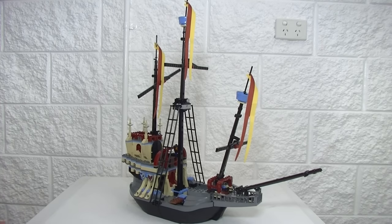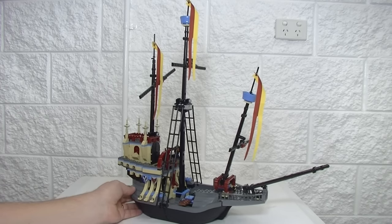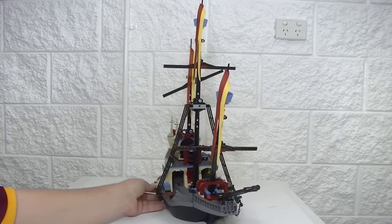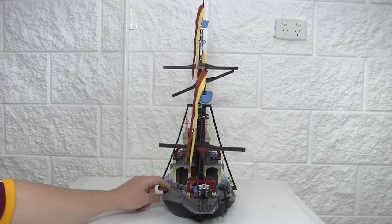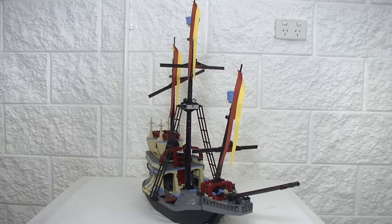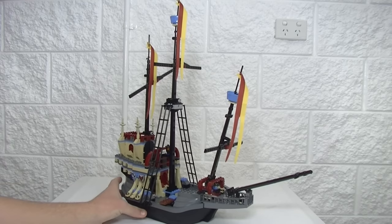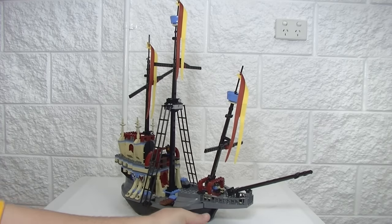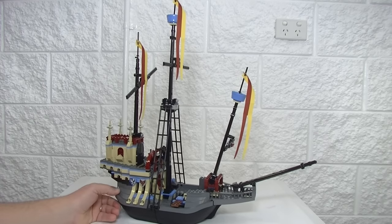But just to swing it around, one of the things that stands out to me is these hull pieces. I've never seen hull pieces like that, and you can see they're very wide. It's a very wide ship. And I mean, it goes together really quick. It's only 550 pieces, so it's not a lot of pieces to this build. And the hull is just this half section here, and the front, and this piece here. So you put those three pieces together, and you're well on your way to building the ship.